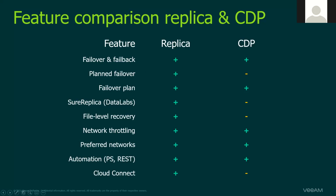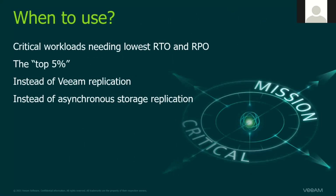So a lot of customers ask me, when do I actually use a CDP replica instead of a regular Veeam replica? And these are really for mission critical workloads, right? These are for the things that need the lowest RTO and RPO. Remember, replicas are a little bit expensive from a resource standpoint because we basically have a copy of that virtual machine sitting there in a disaster recovery or a secondary site waiting, right?